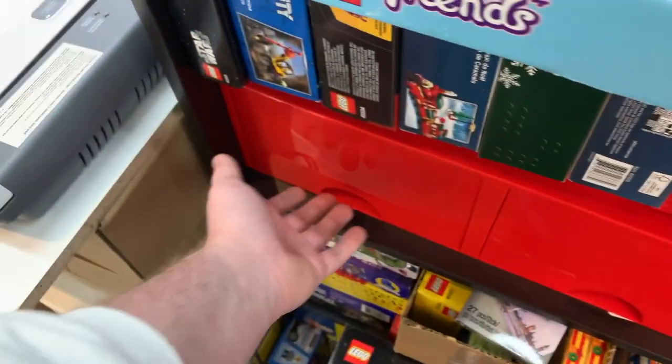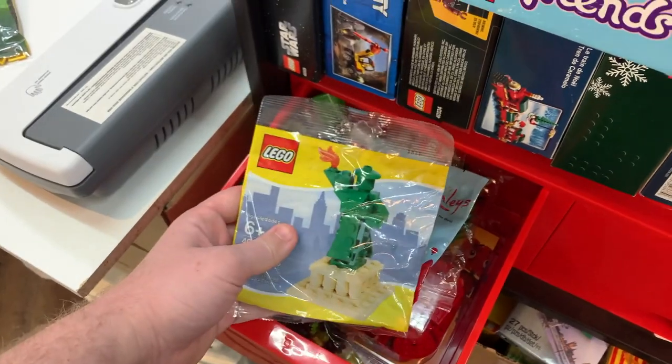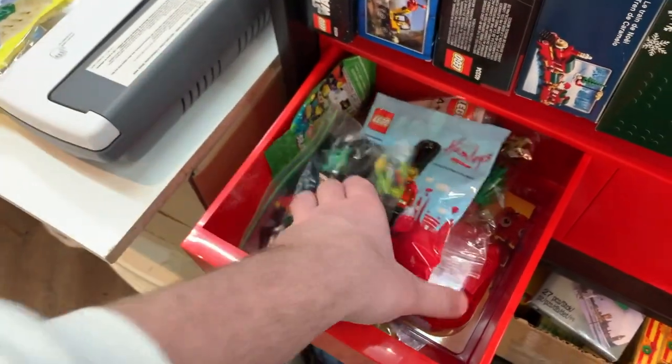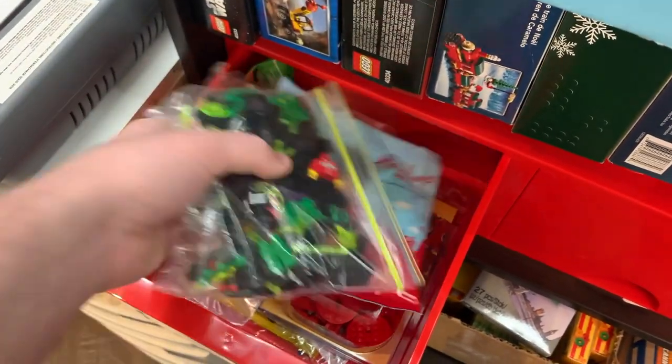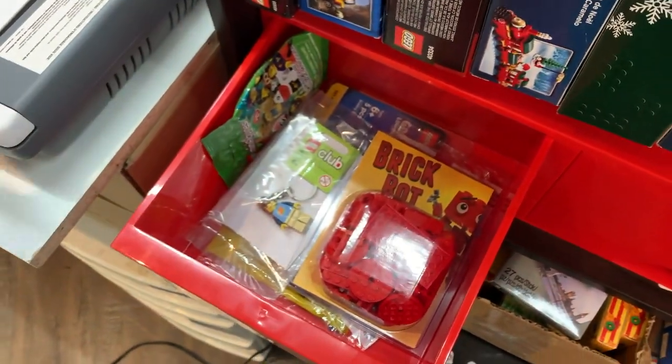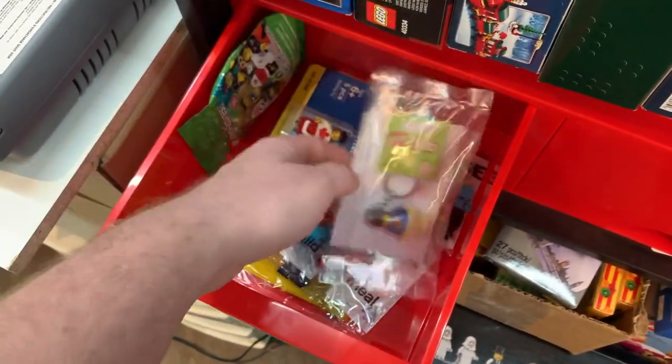Underneath here on the brick, I've got a few different things. This one is just like cool poly bags that I'm a pretty big fan of. Obviously, the Statue of Liberty. This build from Philly Brickfest. This exclusive poly bag from London. Another Philly Brickfest build. Things from the Lego House. Extra poly bags there.